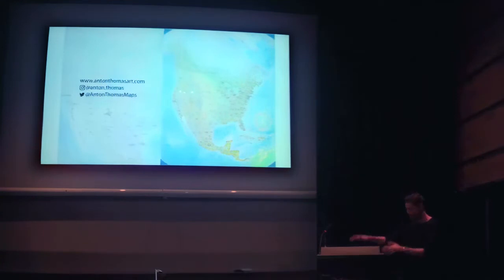And when I have a print of the map displayed, what usually happens is that people go straight into where they live. And then if they don't live in North America, they will tell you about the trip they took there. I went to Vegas, I went to Dallas, and so on. So I think the interest seems to come directly related to the place itself.